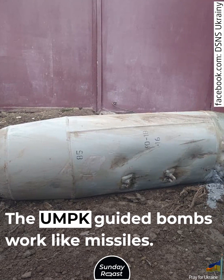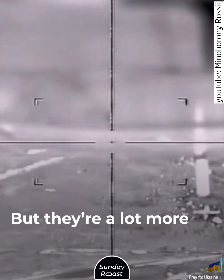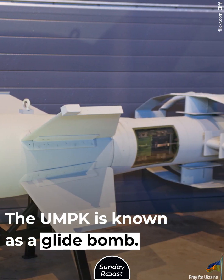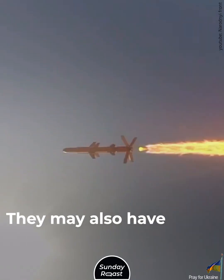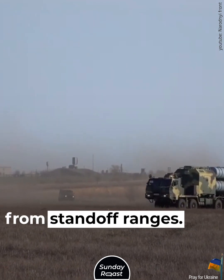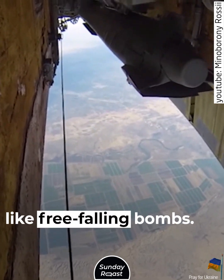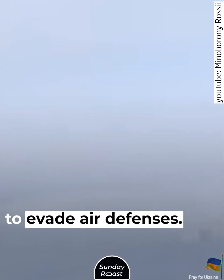The UMPK guided bombs work like missiles. Their range is limited, but they're a lot more destructive. The UMPK is known as a glide bomb. It's essentially a bomb fitted with winglets. They may also have a guidance kit for added accuracy. This makes it possible to launch them from standoff ranges. The bombs don't fall down like free-falling bombs. They glide toward the target, flying low to evade air defenses.